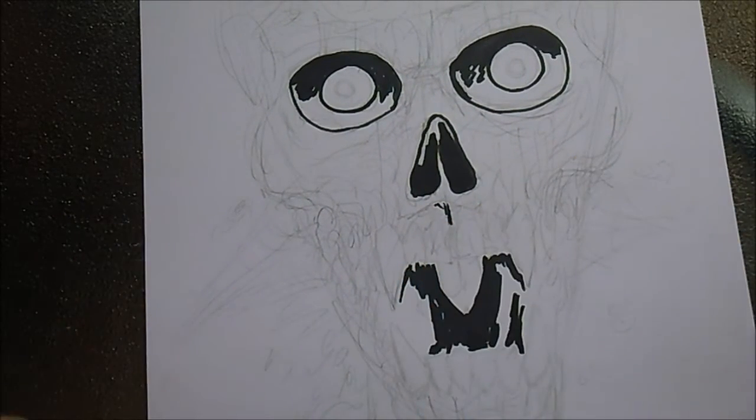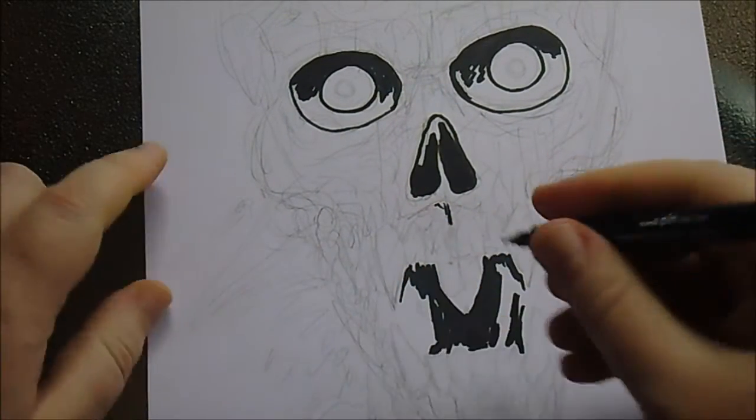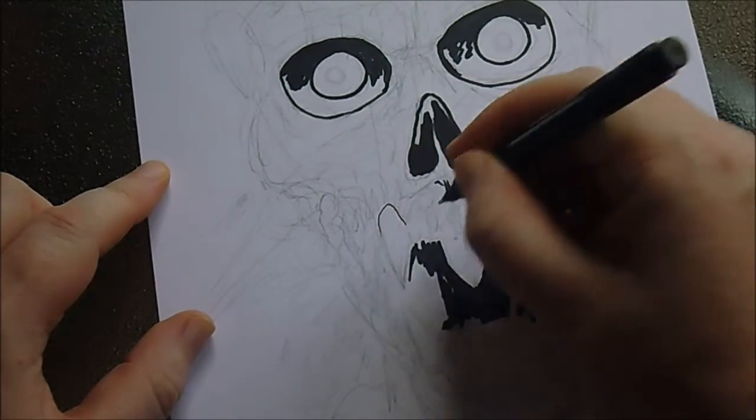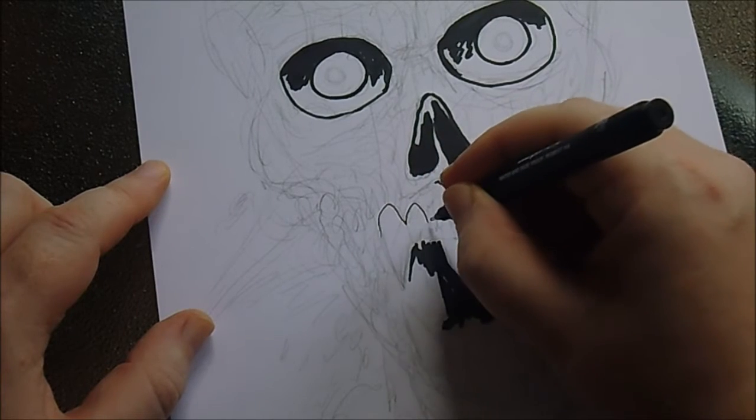Just switch to another ink pen. Try and get these teeth all inked.